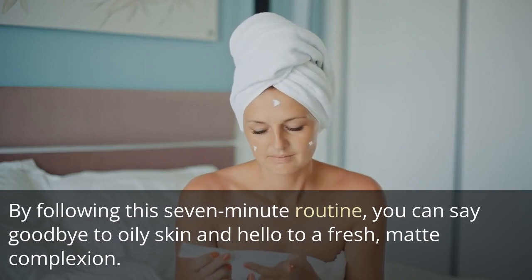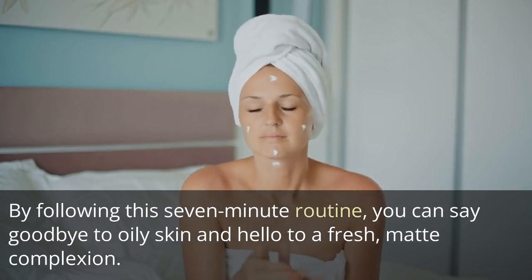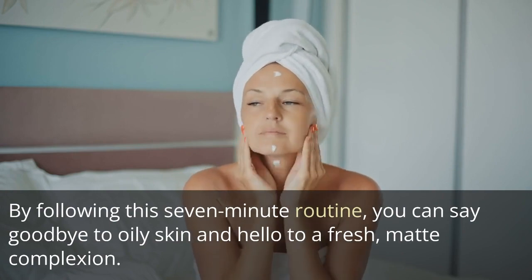By following this 7-minute routine, you can say goodbye to oily skin and hello to a fresh, matte complexion.